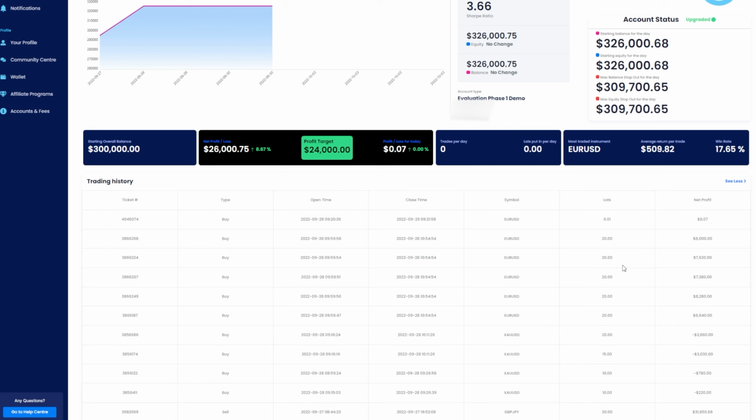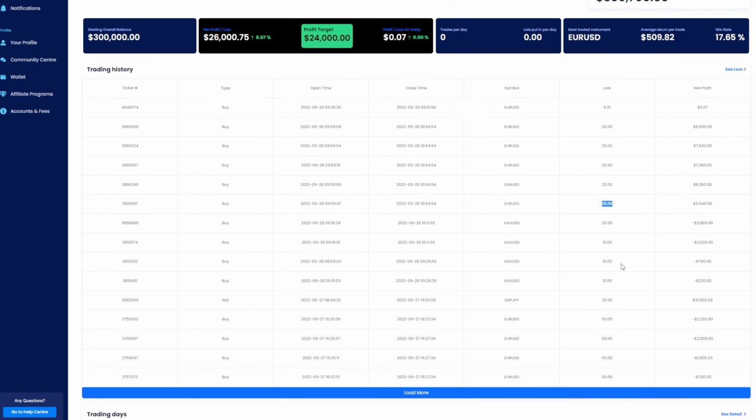So if you want to do a 50 lot or a 60 lot, and now I'm talking about a 300k account, if you want to do bigger lots than 70 or 80 lots, then you need to split the position. So this is what I did here. I just split positions, 20 lots, 20 lots, 20 lots, and there I did 10 lots.